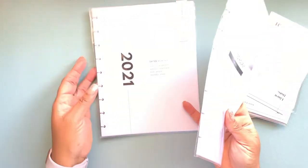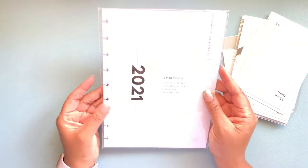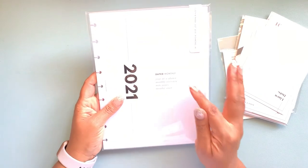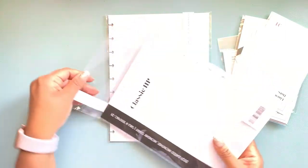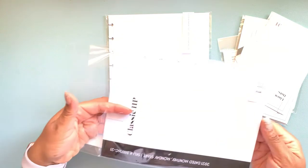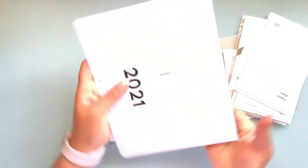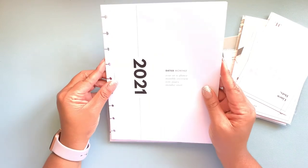So this is everything that I ordered. I ordered the 2021 monthly dated year in a glance. I ordered these two calendars in the classic Happy Planner size. I really prefer this size of calendar.